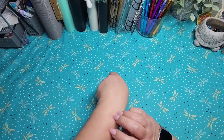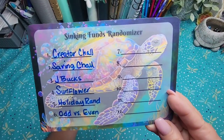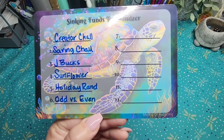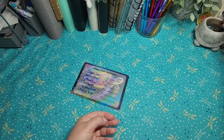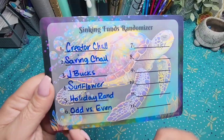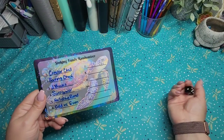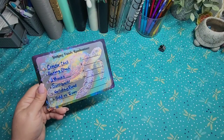Today, I think I'm going to do a random pick from my randomizer card. This randomizer card comes from Misfits of Budgeting, so go check out her Etsy shop because she has a lot of cute items. So I'm going to roll 1 dice, so I have 1 through 6 here. And let's just see what I get.